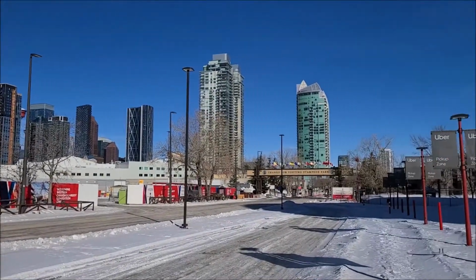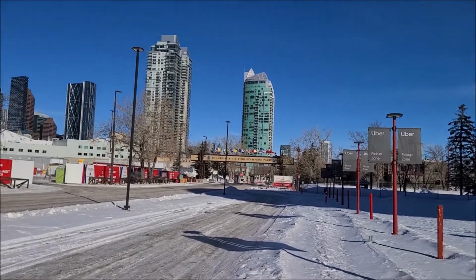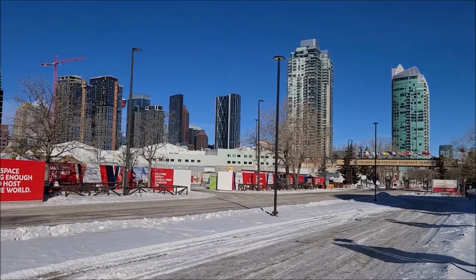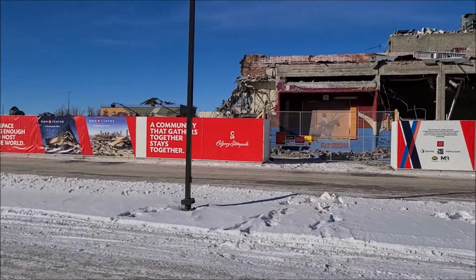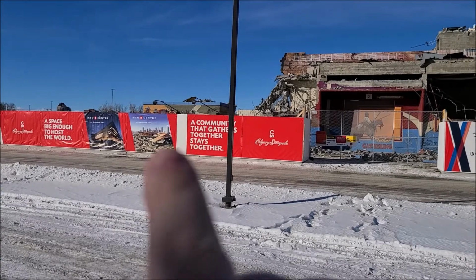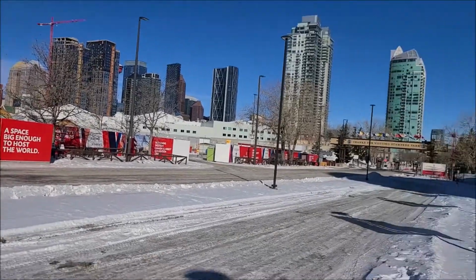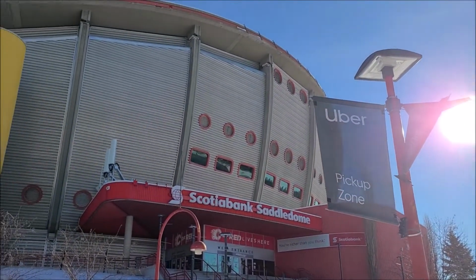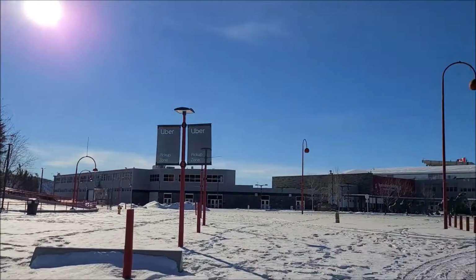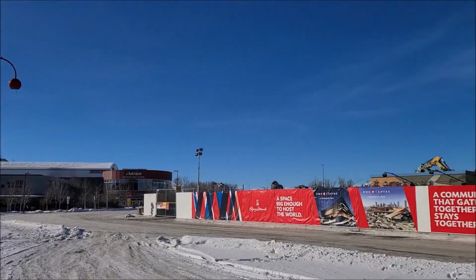This is how far I've walked out from the northeast corner of Stampede Park. Here's the skyline. Once again, if you look at the renderings, this rendering right here, that's what it's going to look like in 2024 from this view of the steps of the Scotiabank Saddledome. With the sun in the way, obviously still the plus 15 is gone, the smokestack.